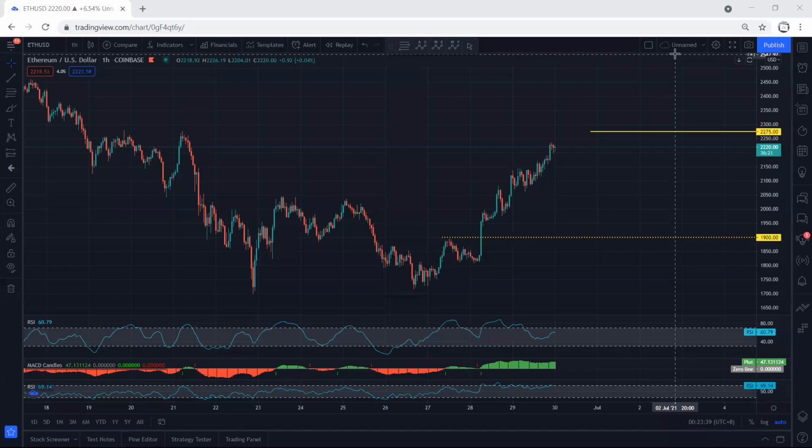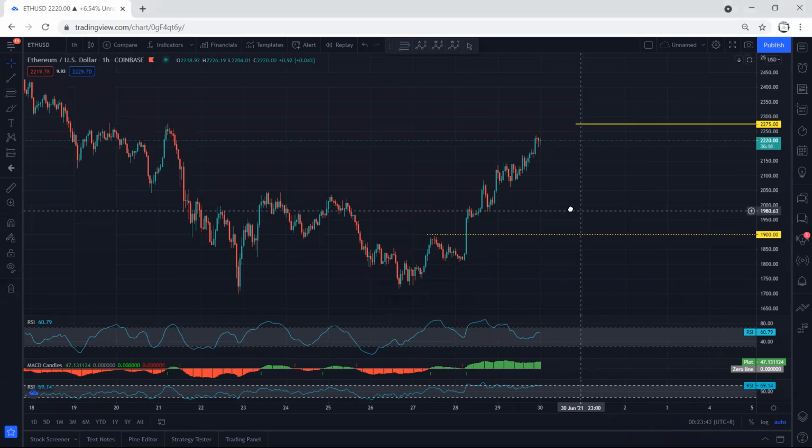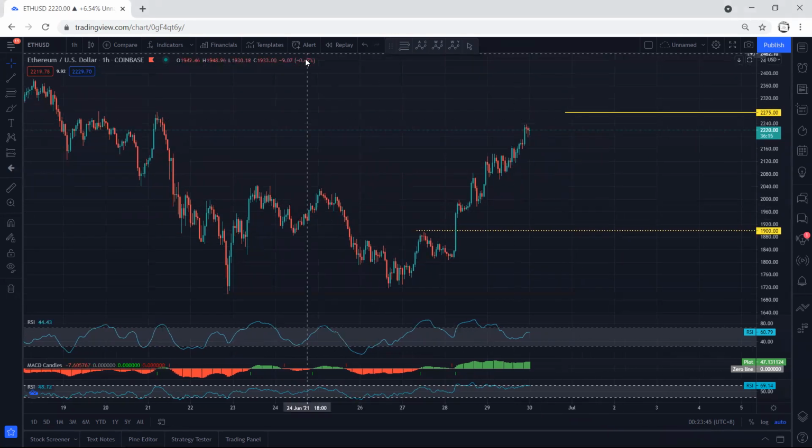ETH, we start with the 1 hour chart. We want to see how we can look for a trade. First things, if we refer to our analysis, we have been looking for buy from here. This is the first. And since the price was within this correction, I mentioned we can look for buy.